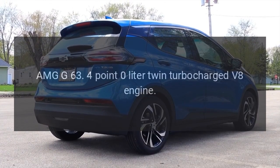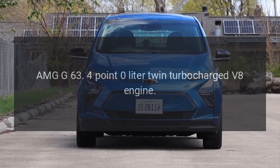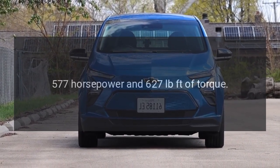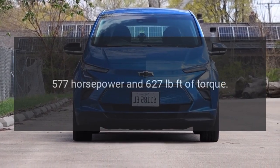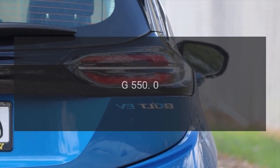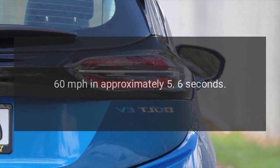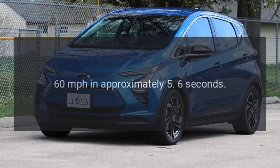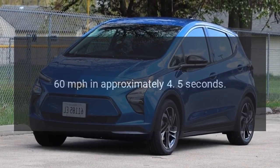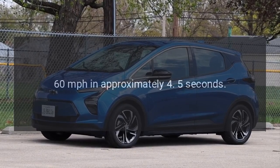AMG G63, 4.0-liter twin-turbocharged V8 engine. Output: 577 horsepower and 627 pound-feet of torque. Performance metrics: G550, 0-60 miles per hour in approximately 5.6 seconds. AMG G63, 0-60 miles per hour in approximately 4.5 seconds.